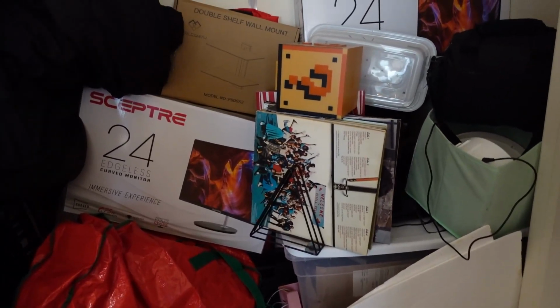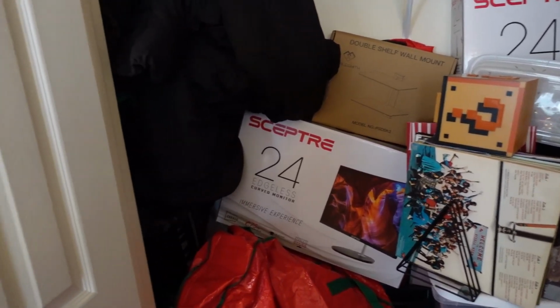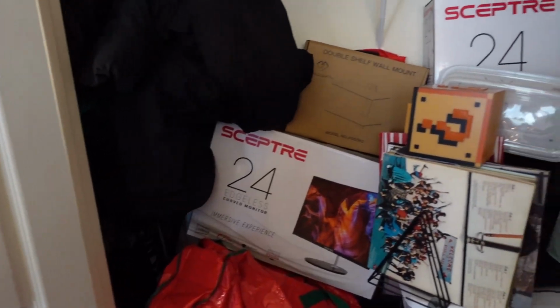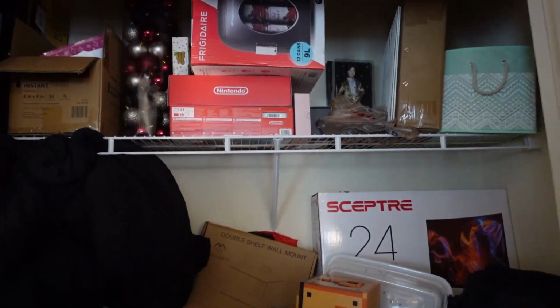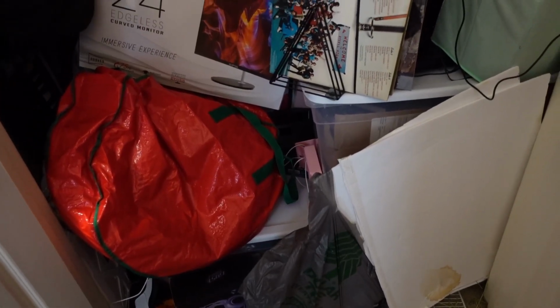It's literally so chaotic. So the first thing that I'm going to do is I'm just going to start pulling everything out and deciding what I want to keep and what I want to donate and what I want to throw away. A lot of this stuff is probably just going to have to be thrown away because it's so used, but if I do find something that can be donated, I will do that. So let's go ahead and get started.